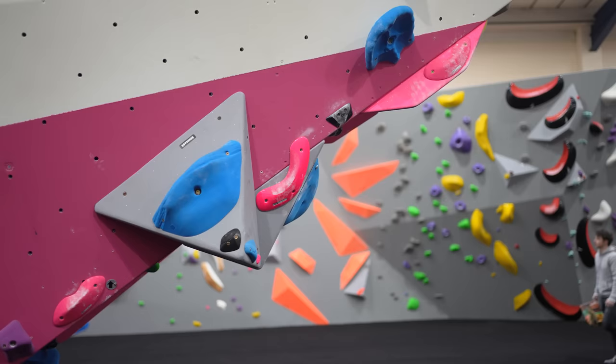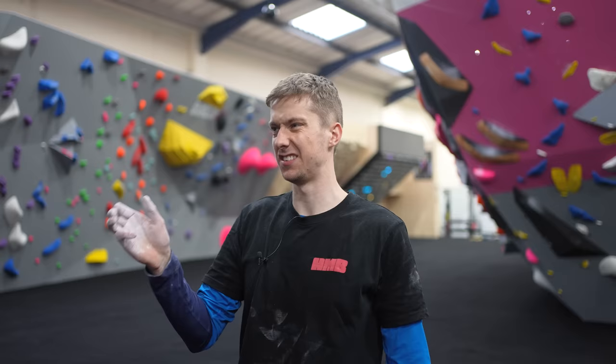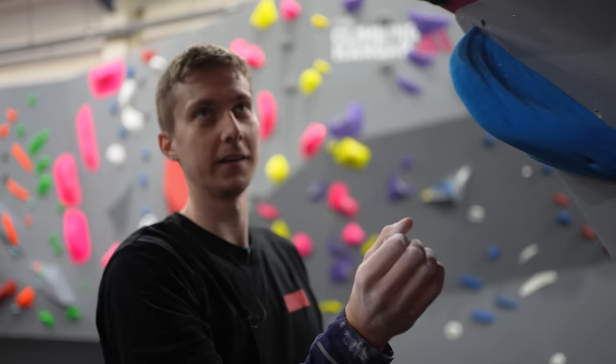I think some of what I find interesting on this problem is that it's smaller holds as well. Definitely on this right-hand side, they're almost like chips. They're small. They're good crimps, positive, right? They're not the kind of thing I crimp. I'm just kind of dragging them a little bit.